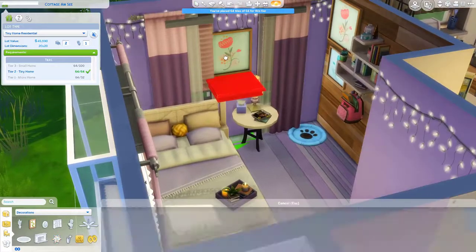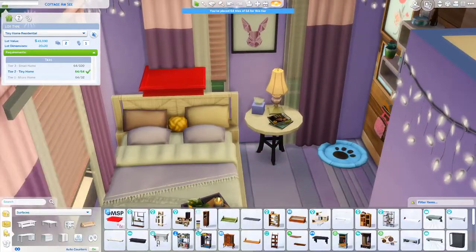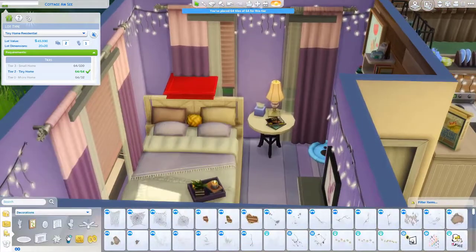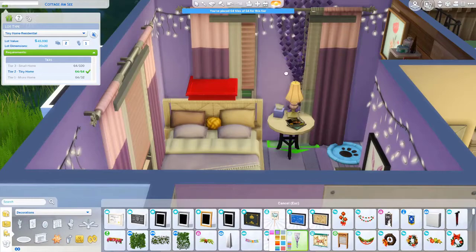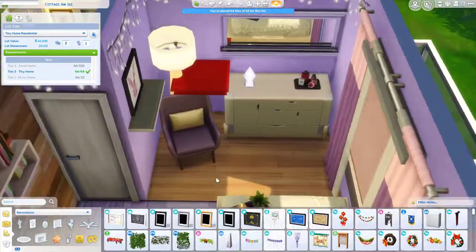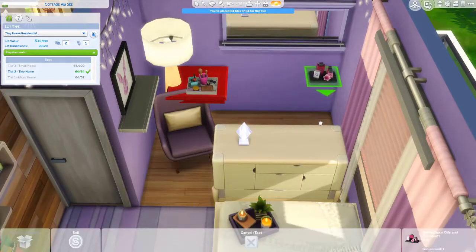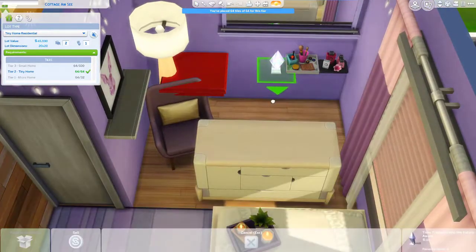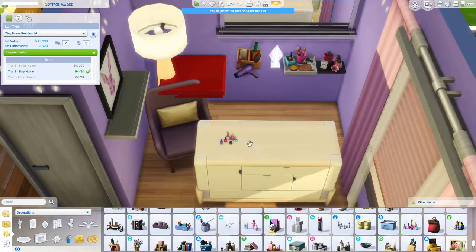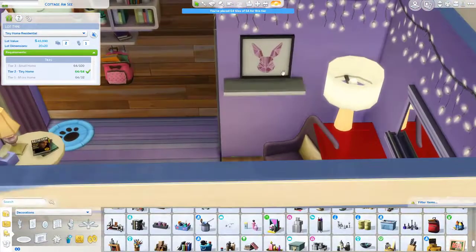I cluttered up a few things on the dresser, I believe, and I'm trying to think what else. It's not super cluttered, but oh yeah, I did add a shelf over here. And I think that's pretty much it. And then I move on to the bathroom. So I just cluttered up a few things over here as well. I hope you guys like this bedroom, because I said this about the past couple bedrooms that I've done, but my bedroom game has just stepped up or something.